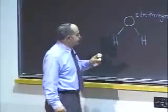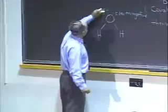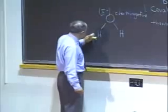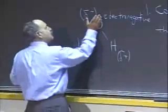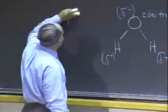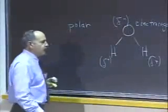And what this means is that there's an unequal distribution, and as a consequence, there's a fraction of a negative charge here at this end of the molecule, and there are fractions of positive charges here, because it's not as if they've totally given up the electrons, but the electrons are shifted more in this direction. And this molecule is therefore called a polar molecule by virtue of the fact that here it has a positive pole and here it has a negative pole.